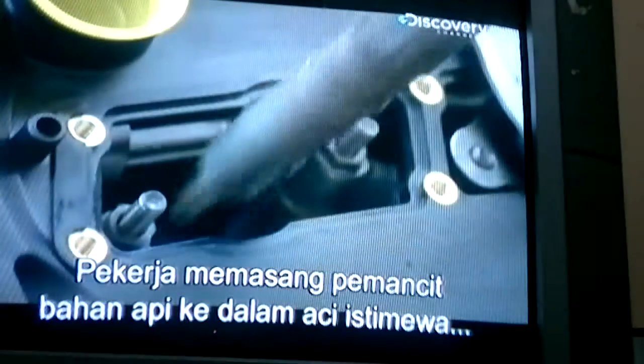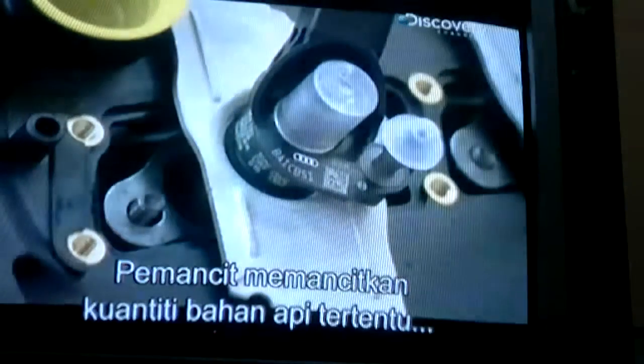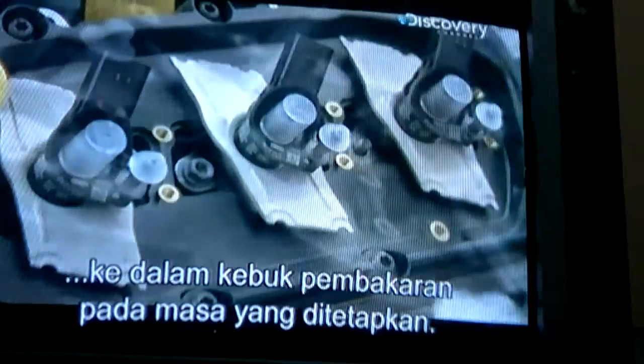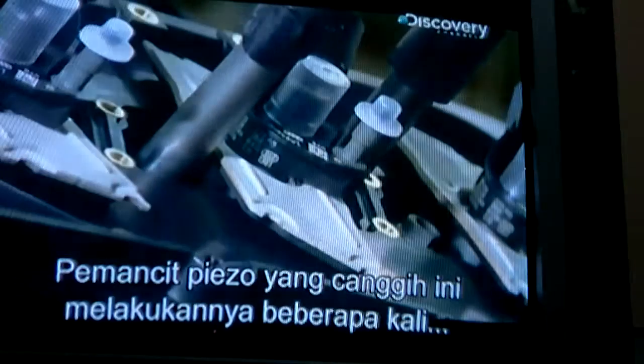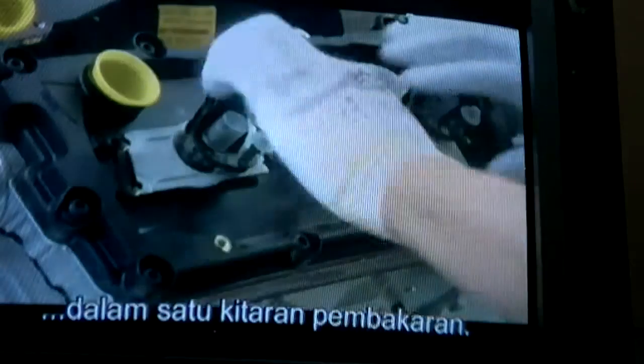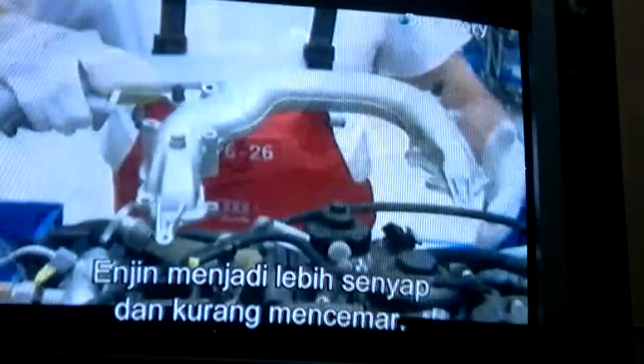Next, workers install a fuel injector into special shafts in each cylinder head. Injectors shoot a specific amount of fuel into the combustion chambers at precisely the right time. These cutting-edge piezo injectors do that multiple times per cycle rather than just once, making the combustion process much smoother. The engine, therefore, is quieter and pollutes less.